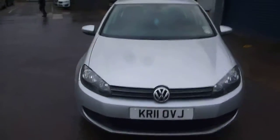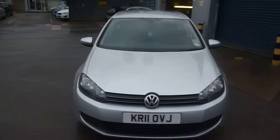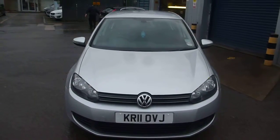VW Golf Match TDI KR11OVJ. We look forward to receiving your bids on this vehicle. Thank you.